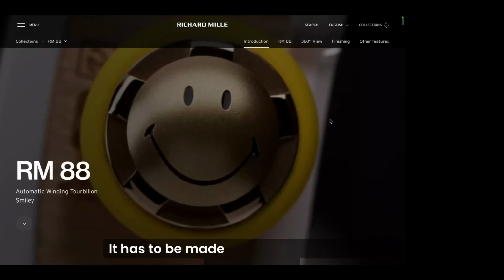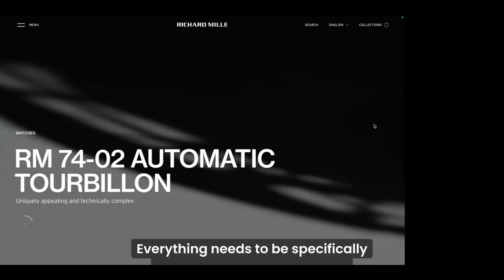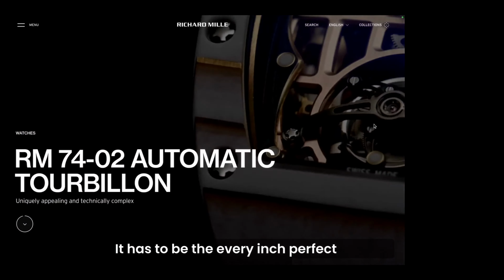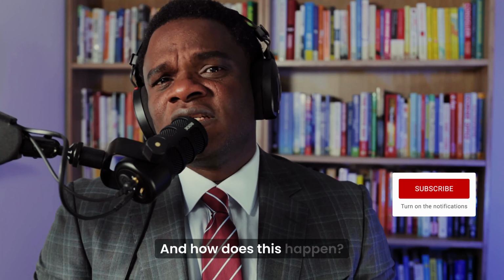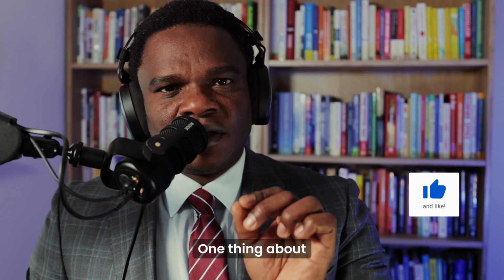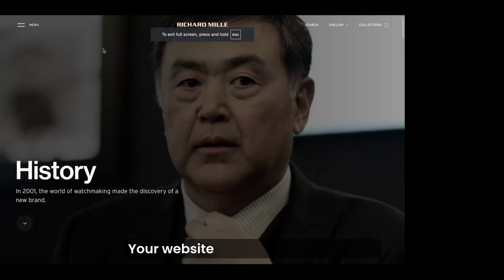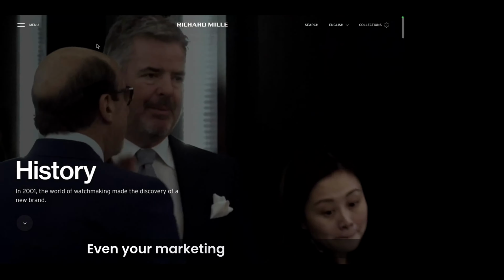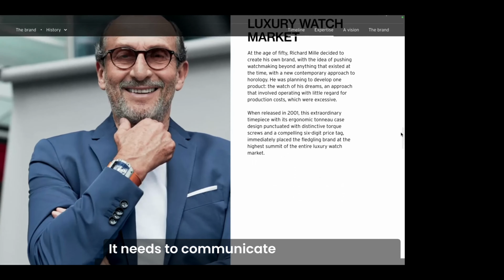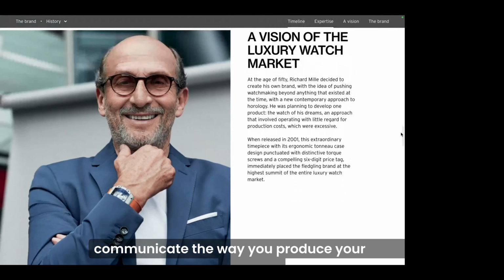It has to be made to measure. The quality of the material, everything needs to be specifically personalized for that person. It has to be every inch perfect for that individual. And how does this happen? Because they expect personalized services. One thing about luxury customers is they're also attracted to the brand story. Your website, even your marketing, needs to communicate your brand story effectively. It needs to communicate the history. And in communicating that history, you also need to communicate the way you produce your luxury product.